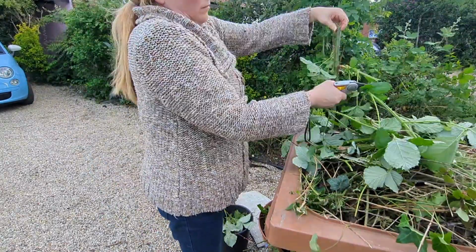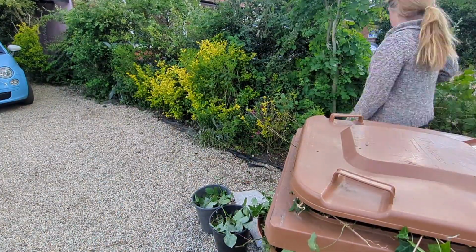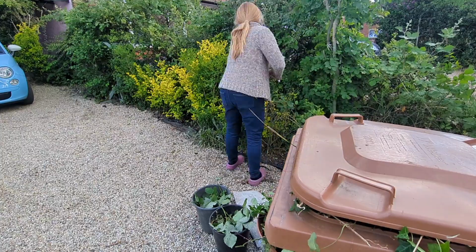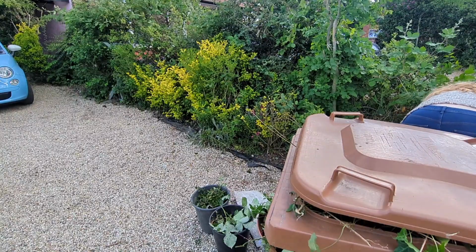And then you'll see the big pile of the bits that I've still got to clear up, which I can't get in the brown bin. So as soon as the brown bin's collected, which will be in a couple of days' time, then I'll be able to fill the brown bin again. Then that will mean the stones will be clear again, and I'll be able to rake the stones over, which is what was my original plan.